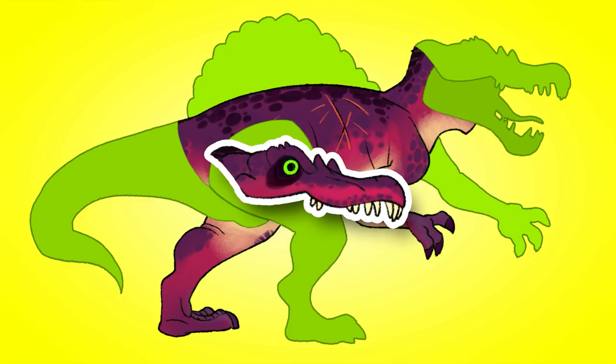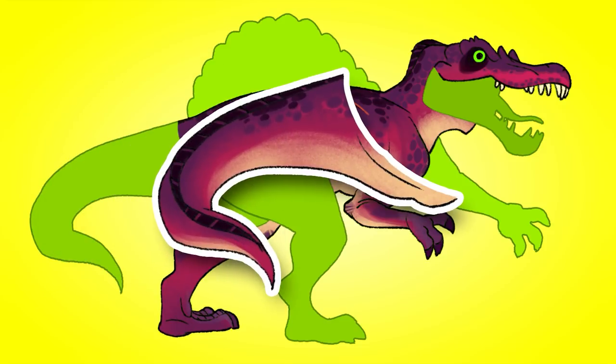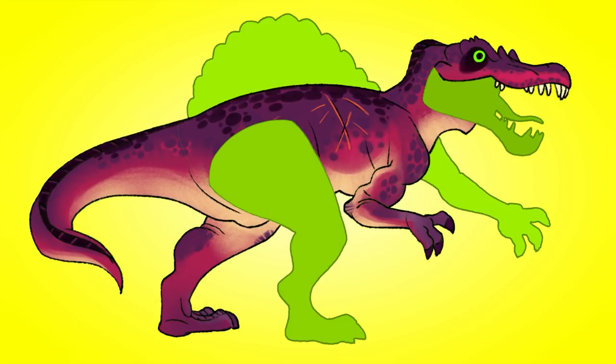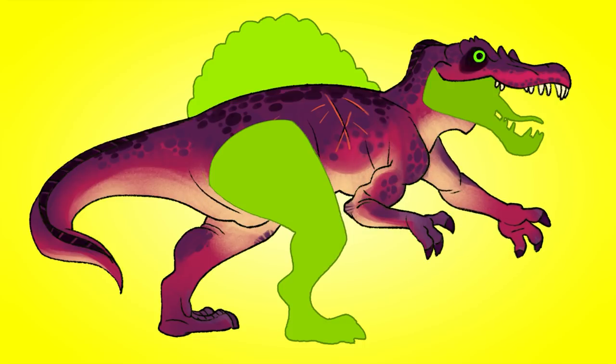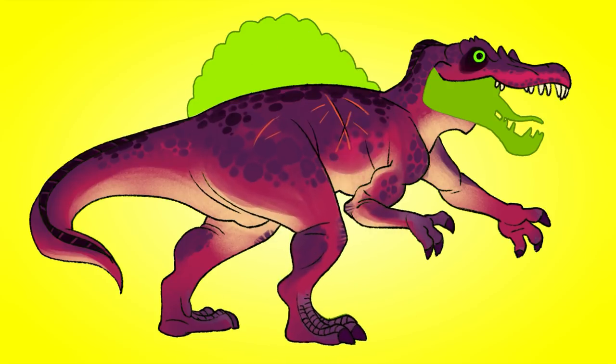This must be his head. Ooh, this dinosaur looks mean. Kind of like a crocodile. Hey, is that its tail? Yes! Oh, it's got a long tail. Oh, there's another arm. He's got long arms, so I don't think it's a T-Rex. And there's another leg. Look, he's got really big muscles. This is a strong dinosaur.